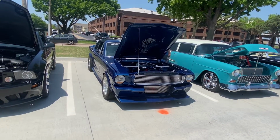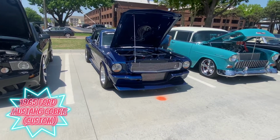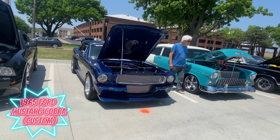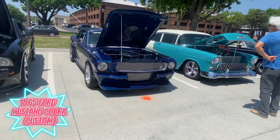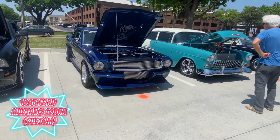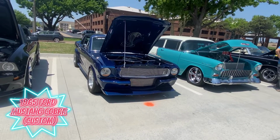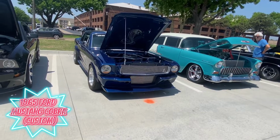Beautiful car you have here, a 1965 Mustang Shelby. And would you like to point out your favorite features about it? My favorite feature is my dad. It was left to me from my dad. I inherited it. Yeah, it's just the color, the car itself. I love the whole thing. There's not one favorite.